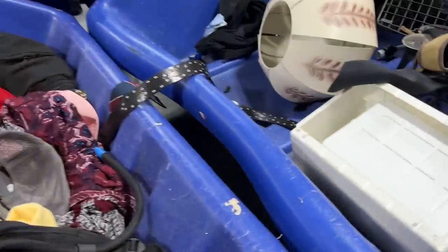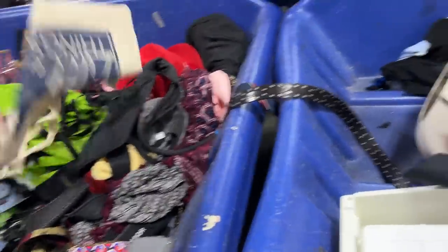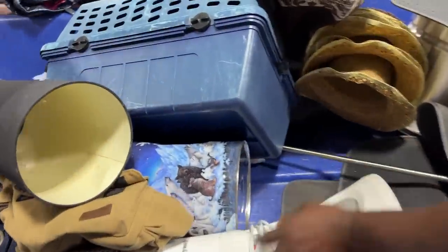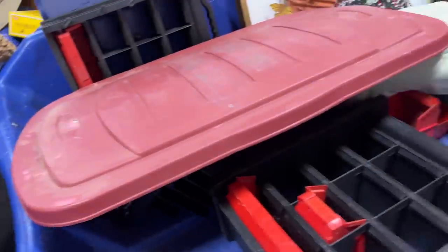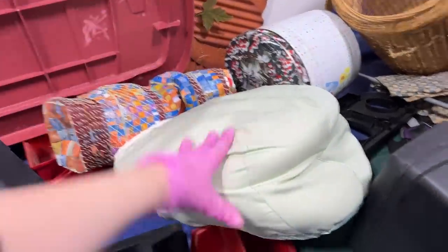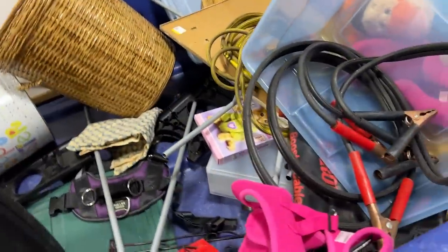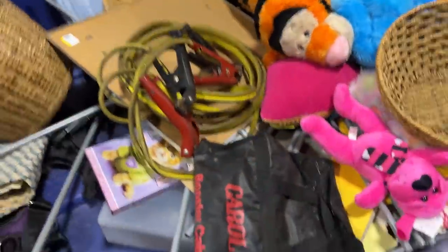Oh, what's that cool pumpkin? Oh, what's this pack? Does it have water in it? What's this cool pumpkin? Thank you. Sweet little hat, fan. Lots of big things in here. The portable filing box. Oh, we got some plush.